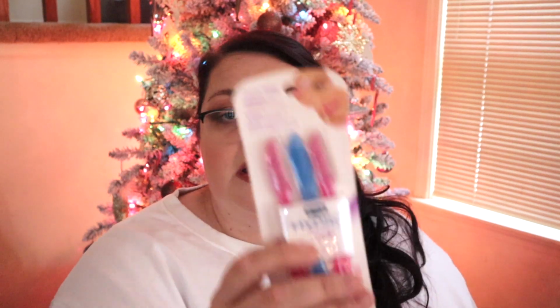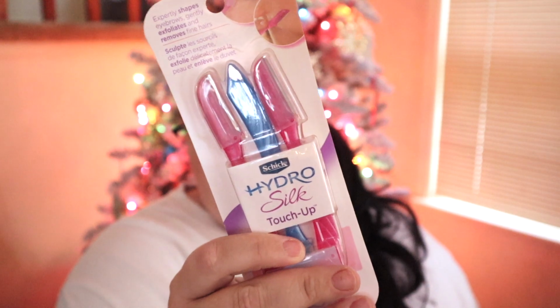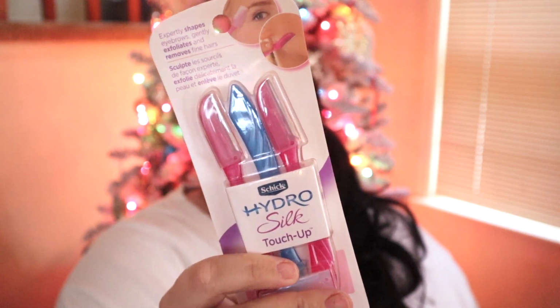So the next thing I put in the stocking are these right here. These are the Hydro Silk Touch-Up little razors. You can use them on your face, your eyebrows, wherever you want. These are really, really nice. I've gotten several packs of those, and I thought they would be really good because they're made by a razor company, and they're the best ones I've used so far.